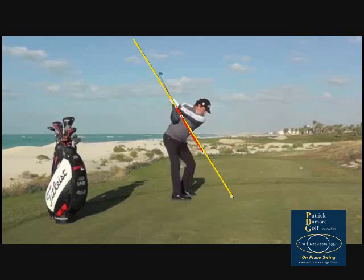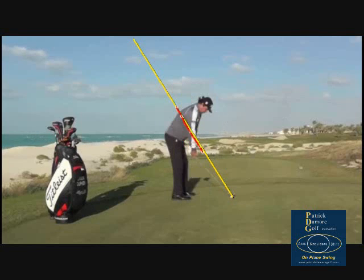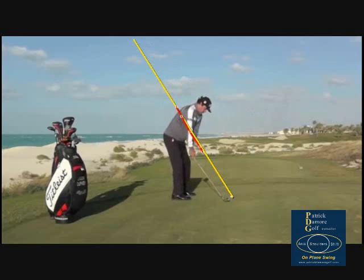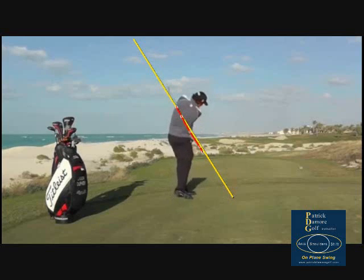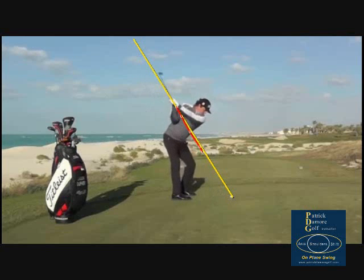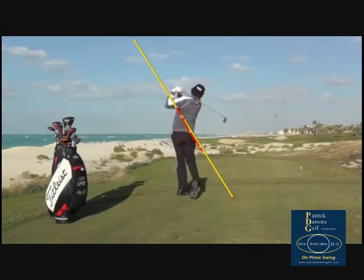And when you get someone who swings this way, you're going to see someone who is very good tee to green, and he is. There's no doubt about that. He works very hard on keeping a very similar swing plane on his backswing as on his forward swing. And this is good stuff. This is why he is really good tee to green.